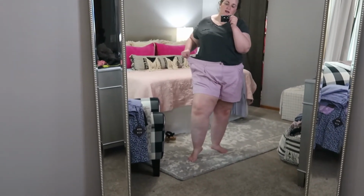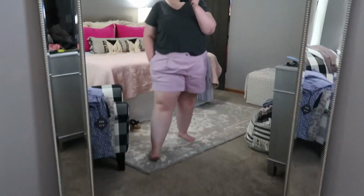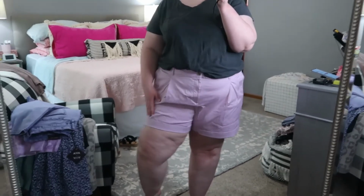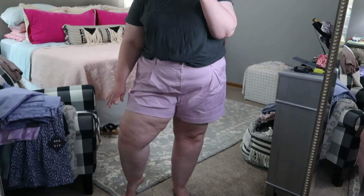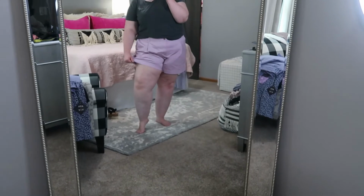So again, I'm having a bit of a fit my body issue. I have a lot of room up here, a lot of material happening. So I think that these are way too big in that area. At the same time, because my calf is bigger, these fit a little tighter down here. So I don't know if I went to my true to size 2X, if it would just be too tight down here for me.